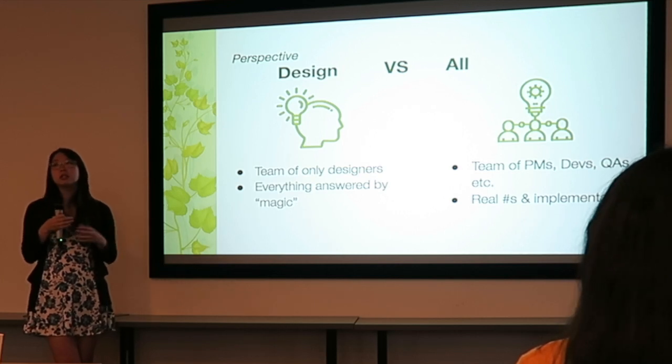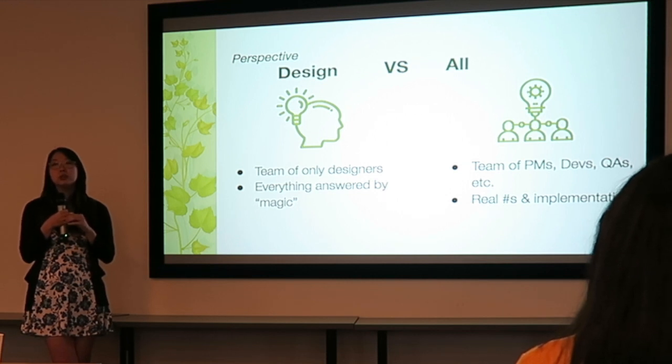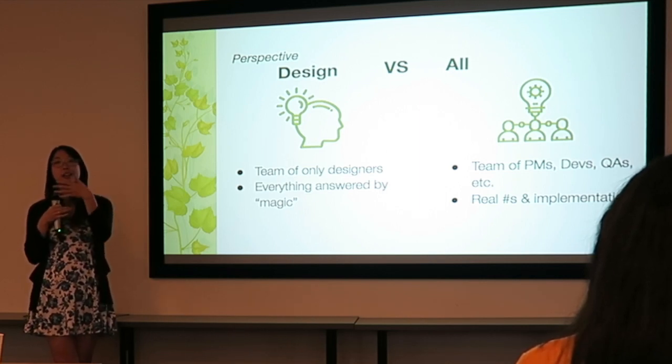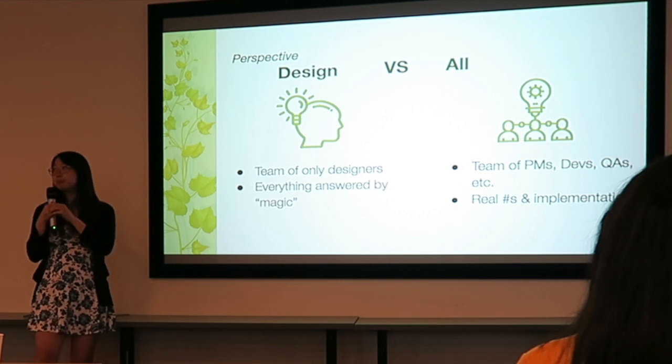And this really plays in with the idea that everybody has a different perspective, and it is definitely influential to understand it and take it in and make sure that we're learning and growing together as a team, whether it be just designers or everybody else.